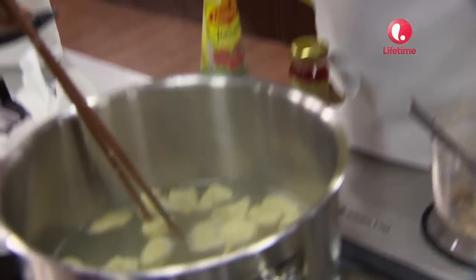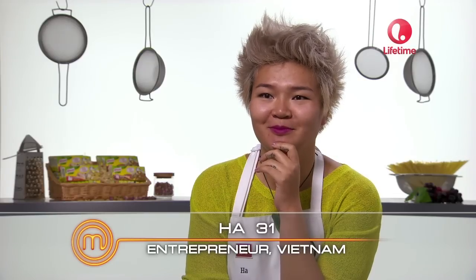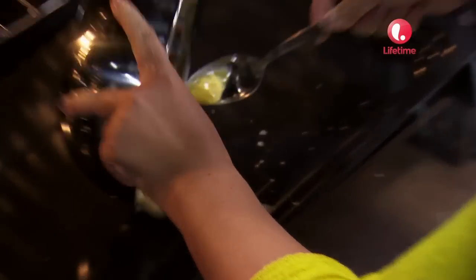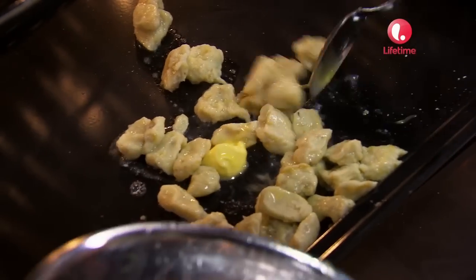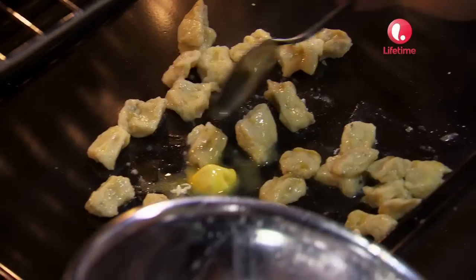Halfway through the cook, and I realized there's a chance that gnocchi would send me home. I put the gnocchi in the oven with some butter, really high heat, hoping that it would dry the gnocchi. This is really the first time I ever get panic in the MasterChef kitchen.